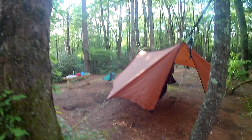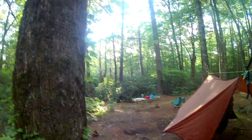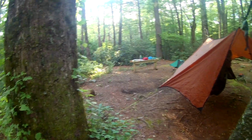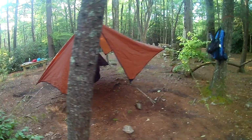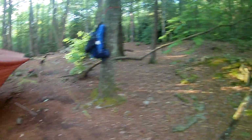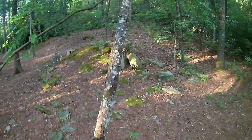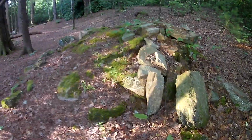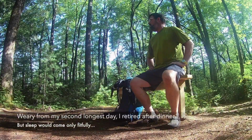Well, at this hour of day, the sunlight is coming into camp, illuminating the rhododendron and things. It's pretty. Gorgeous.